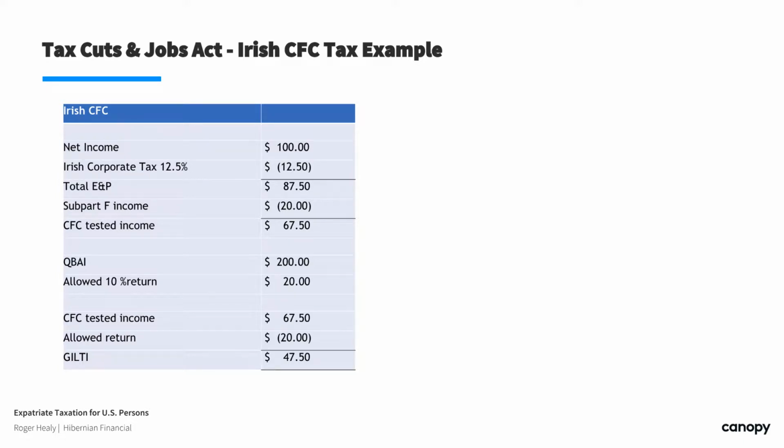So our first example is an Irish-controlled foreign corporation. And I've chosen Ireland because its corporate tax rate is below the 13.125%. So an Irish CFC with net income of $100 will pay the Irish corporate tax rate of 12.5%, leaving total earnings and profits of $87.50.